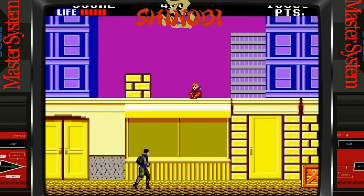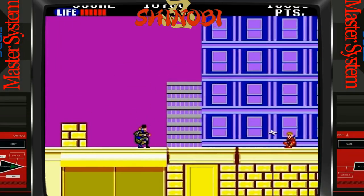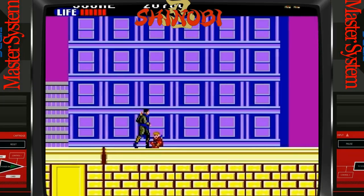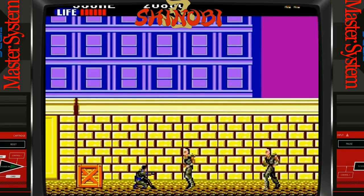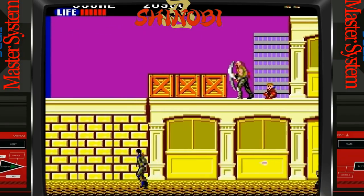The Master System version is a very good port of the arcade classic. The gameplay is identical. In fact, I prefer the gameplay on the Master System as it's a bit easier and more forgiving than the arcade. I absolutely hammered this game on my Master System back in the day.